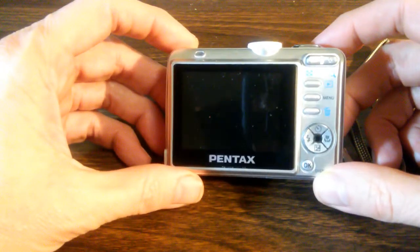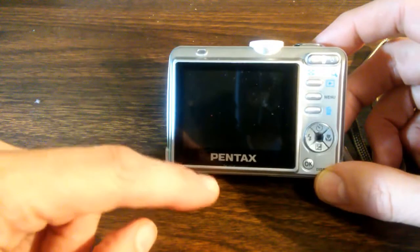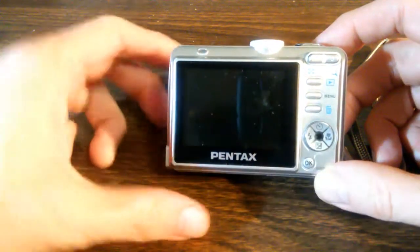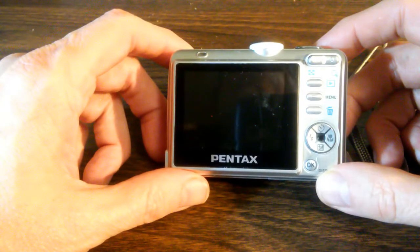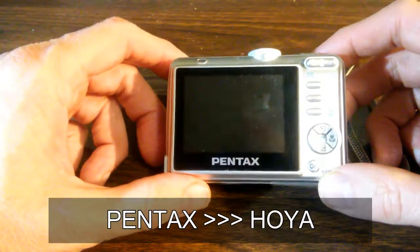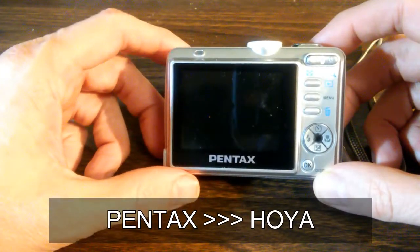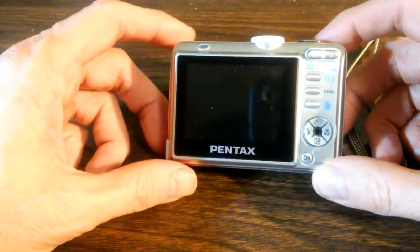This camera was manufactured in early 2006, while Pentax was still an independent company. At the end of 2006, Pentax was bought out by the company called Hoya, H-O-Y-A, an optical company which made a lot of things, including medical imaging equipment, endoscopes, and things like that.